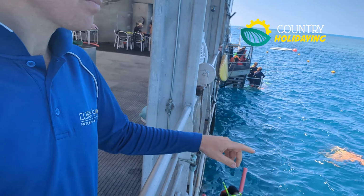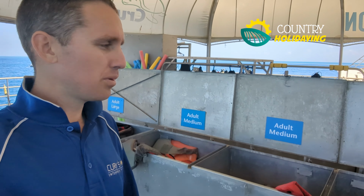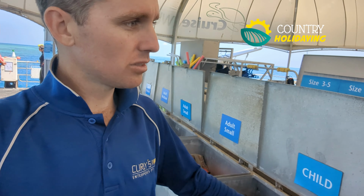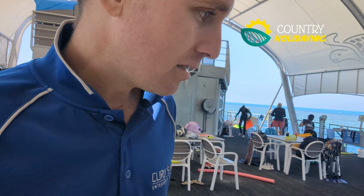Another one over here. And then in here, the pontoon has all its own complimentary life vests, snorkels, flippers, all that sort of good gear. Really impressed with that. And then down the bottom, let's see if we can get down the bottom. Oh, down here.